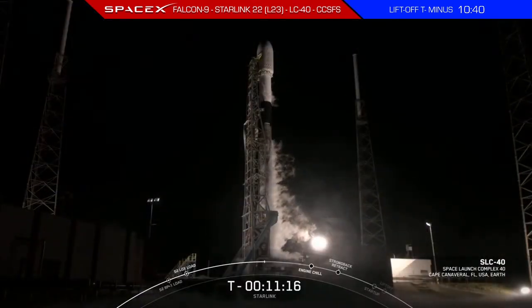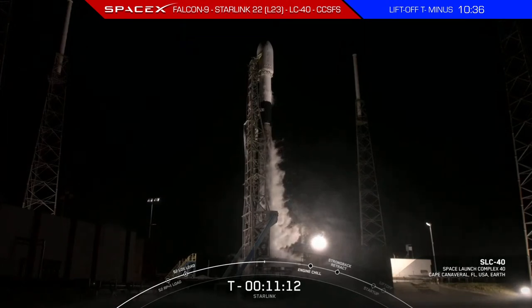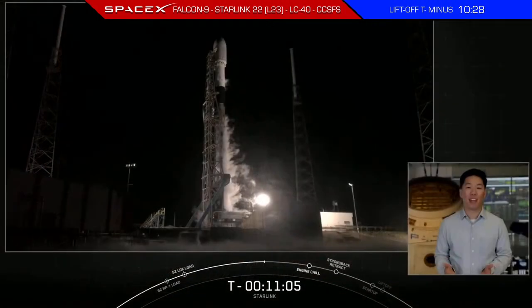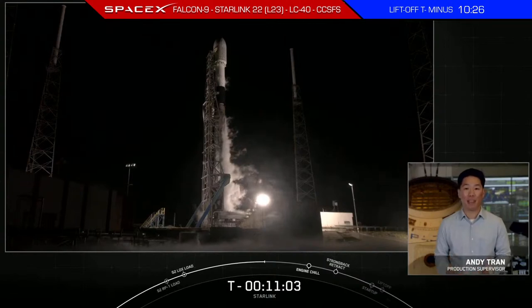Good morning, it's Wednesday, March 24th, and you're looking at a live view of Falcon 9 as it awaits its 4:28 a.m. Eastern Time launch from Pad 40 at Cape Canaveral Air Force Station. Hello from SpaceX's headquarters in Hawthorne, California. My name is Andy Tran, and I'm a production supervisor here at SpaceX.